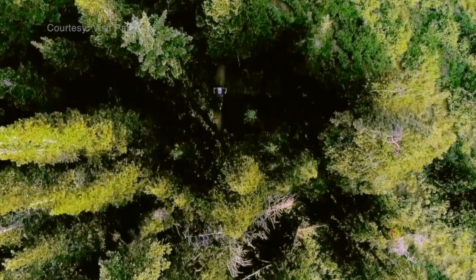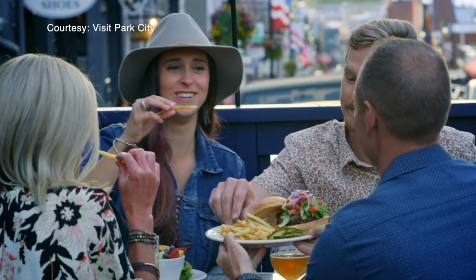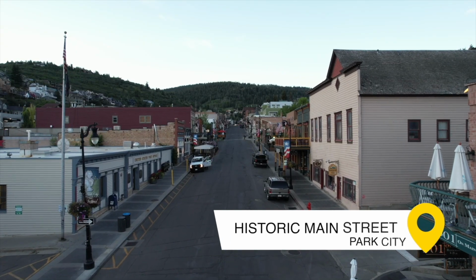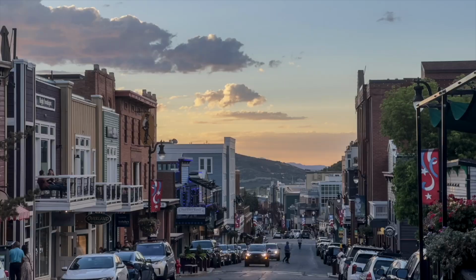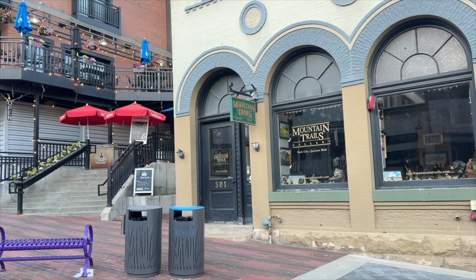Whether you're into recreation or not, odds are that you will spend time in the very photogenic historic Old Town on Main Street. On Main Street, the buildings go back to the 1800s, so on first glance, it probably looks the same as it did back then, maybe a little bit more colorful. And then on closer look, the stores are a little bit more shi-shi, a little bit more upscale.